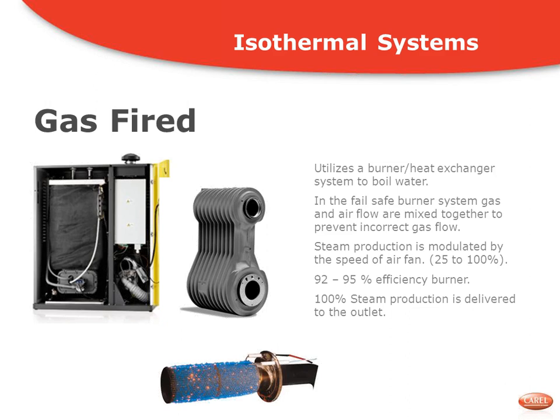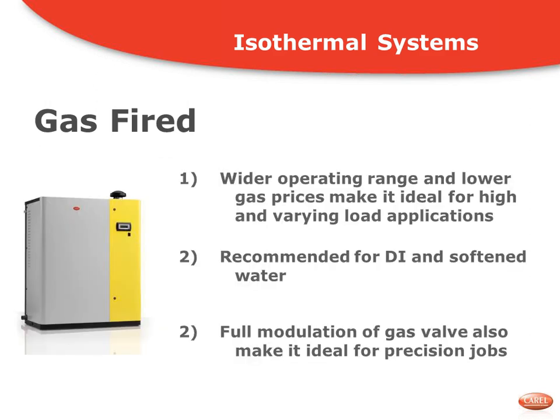Another one of the systems is the gas-fired system. So this is very similar to a traditional boiler for hot water on a much smaller scale. We have a burner heat exchanger system that boils the water. It's a 92-95% efficient burner, and it'll heat the water, it'll boil, and then it'll continue into the same steam distribution system. So 100% steam is actually produced and then delivered to the distribution outlets and distribution tubes. That's definitely not a new technology to us.